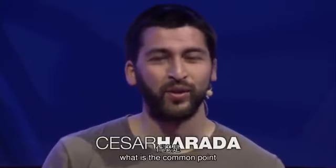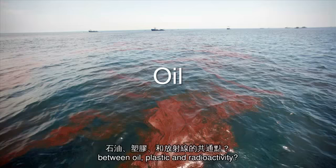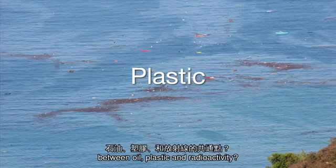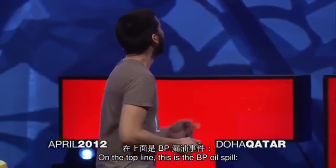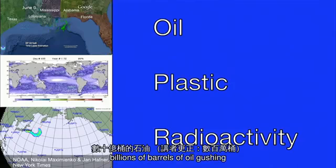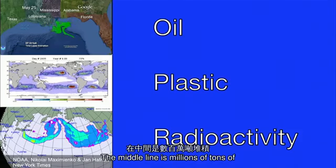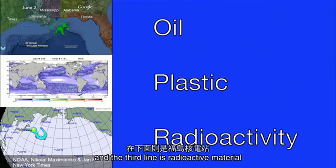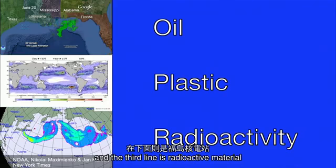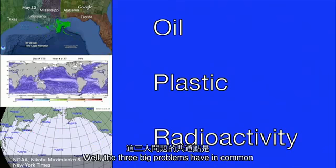In the ocean, what is the common point between oil, plastic, and radioactivity? On the top line, this is the BP oil spill: billions of barrels of oil gushing in the Gulf of Mexico. The middle line is millions of tons of plastic debris accumulating in our ocean. And the third line is radioactive material leaking from Fukushima nuclear power plants on the Pacific Ocean.